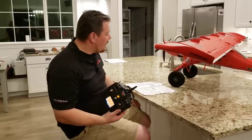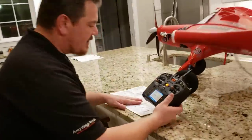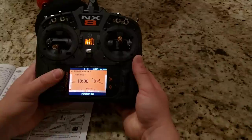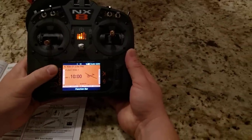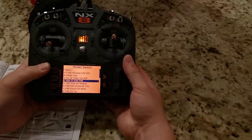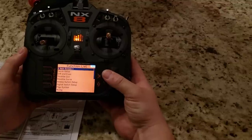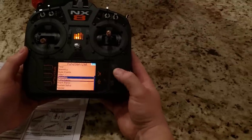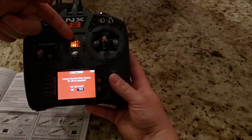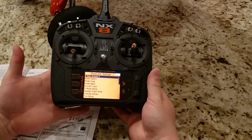So we'll go through all those steps, but the first thing you have to do is actually create the new model. So from anywhere on this transmitter, you can just press the back and cancel at the same time to go to your model select, or alternatively, you can go into the function list, scroll down to system setup. This is your RF indicator that tells you that you're transmitting. We have picked this color scheme because it works well for filming.